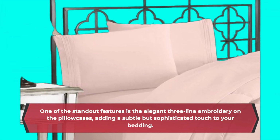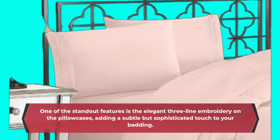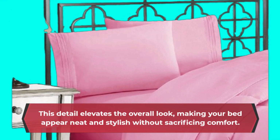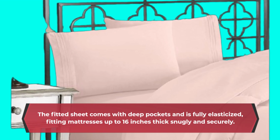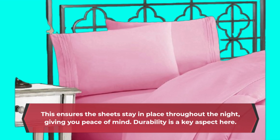One of the standout features is the elegant 3-line embroidery on the pillowcases, adding a subtle but sophisticated touch to your bedding. This detail elevates the overall look, making your bed appear neat and stylish without sacrificing comfort. The fitted sheet comes with deep pockets and is fully elasticized, fitting mattresses up to 16 inches thick snugly and securely. This ensures the sheets stay in place throughout the night, giving you peace of mind.